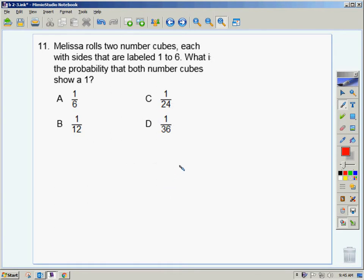Number 11. Melissa rolls 2 number cubes. They're labeled from 1 to 6. This is a compound event. On each number cube, there are 6 sides. What is the probability that both number cubes will show a 1? What's the probability of getting a 1 on the first one? 1 out of 6. How about on the second one? 1 out of 6. And we simply multiply these 2 events together, so it would be 1 out of 36. So D is the correct answer.